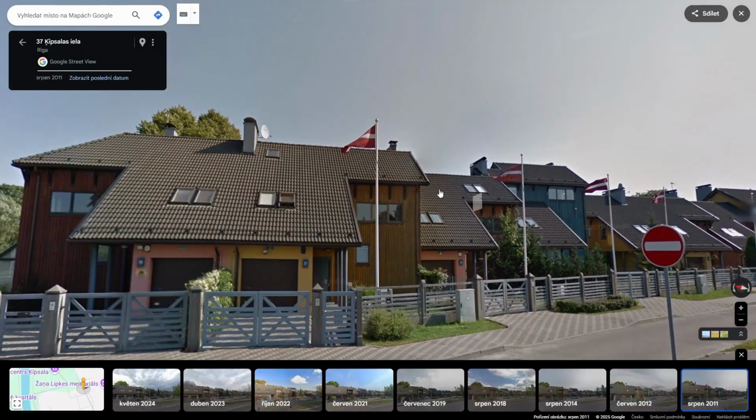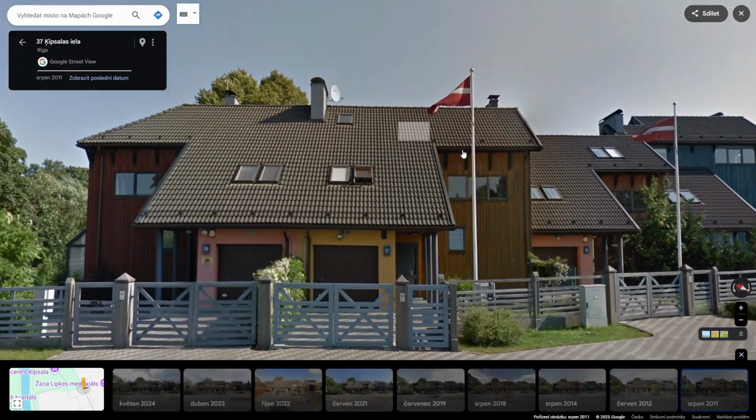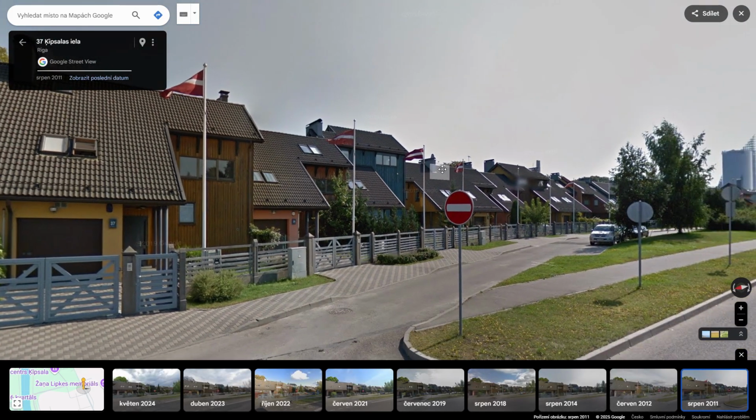As I'm recording this video, I just found this. I find it pretty hilarious. Look at this. All of these houses have the same Latvian flag. That's pretty cool. I like the attitude, the patriotism, you know?